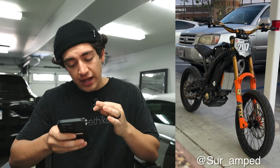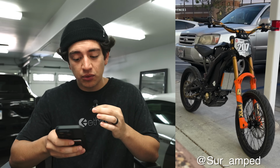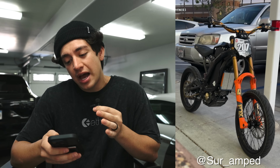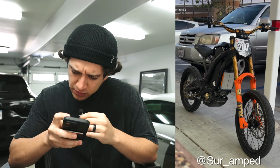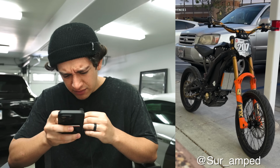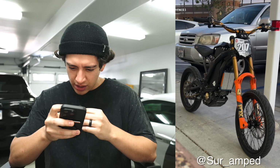Pretty clean build, I like it. The orange 40s. I had the orange 40s at 1.2, although I do hate Fox 40 suspension on the Sur-Ron. I'm not gonna lie, it is pretty sick. Ooh, we even have a Socian down here. His frame looks like it's gonna be coated. I don't even know what that is. It's either coated black or that's stock.